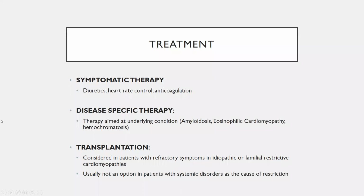When we talk about treatment for restrictive cardiomyopathy, there's symptomatic therapy depending on their signs and symptoms. If they present with heart failure symptoms, everything we talked about with dilated: supporting their breathing, NIV if needed, diuretics if they're in decompensated heart failure, heart rate control, and anticoagulation. Ultimately, you try to focus on disease-specific therapy, which is why knowing the underlying cause is extremely important, whether they have amyloidosis, eosinophilic cardiomyopathy, or some other cause. Try to treat the underlying cause, or a specific toxin.